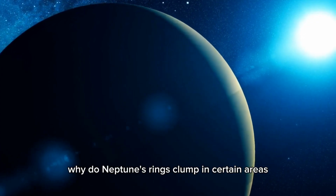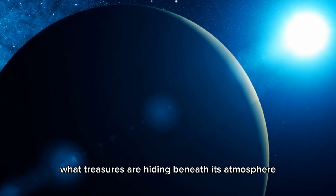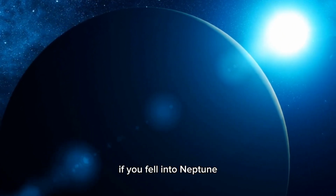Why do Neptune's rings clump in certain areas? What treasures are hiding beneath its atmosphere? And where could you survive the longest? This is What If, and here's what would happen if you fell into Neptune.